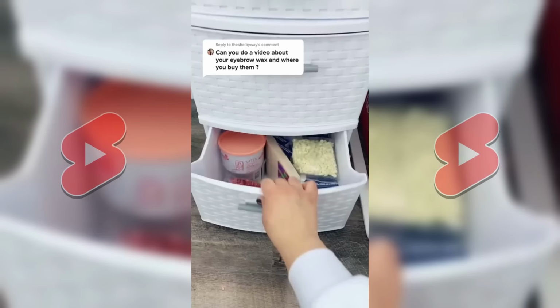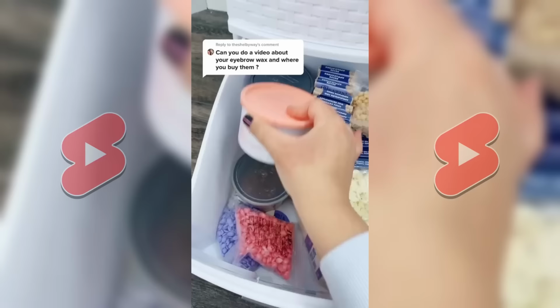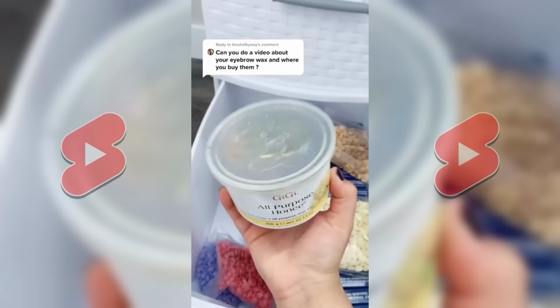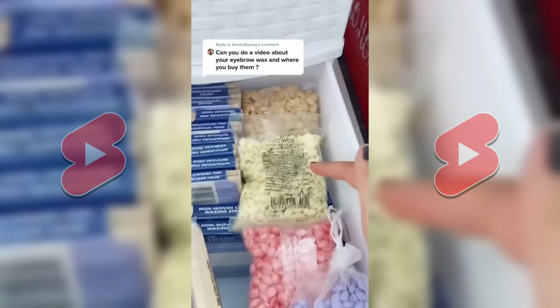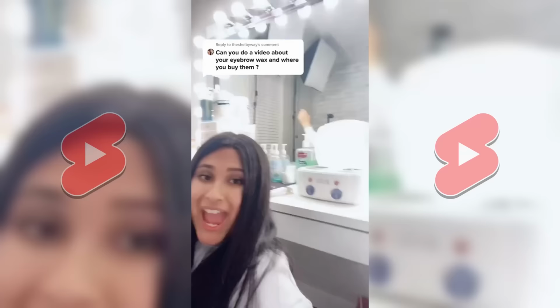My most used wax supply is in here. I keep my most used waxes in here. Like this one is from Amazon. This one is from Sally's. It's almost empty. This one I got at Sally's as well. It's my favorite for Brazilians or bikini waxes. I haven't found a good hard wax yet, so I'm trying these samples out by Idlewax, so I'll let you know how they do. And to show you the rest of my setup, I'm gonna do a part 2.